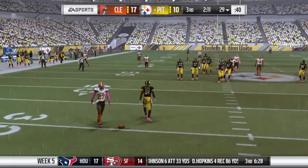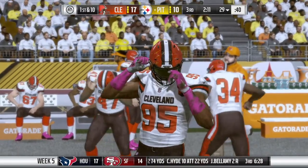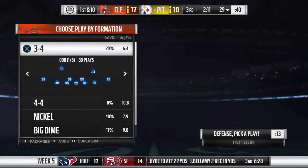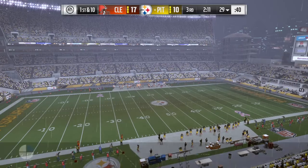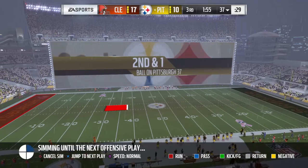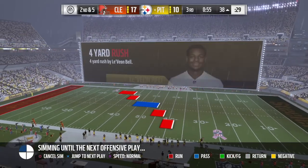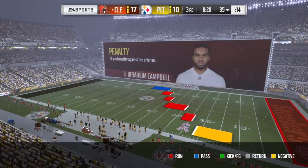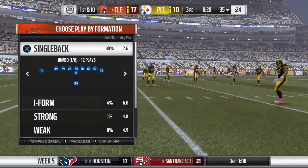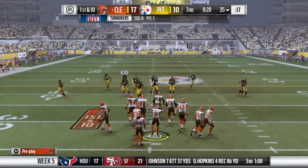Fair catch signaled for and taken just shy of the 30-yard line. A 40-yard punt, no return, and the offense will come back onto the field for the 1st and 10. Offense back out onto the field as they'll take over here in the final minute of this third quarter. Looks like the defense in press coverage here.